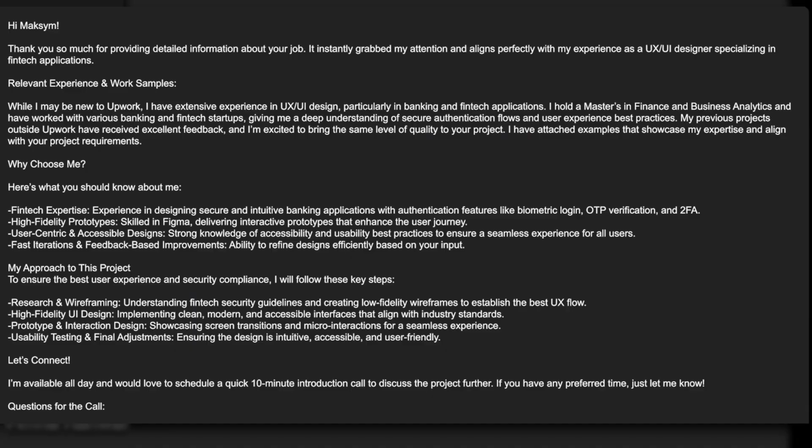So this is all personalized very obviously, and he's talking about his extensive experience doing exactly what this company needs him to do, right? He's got extensive experience working with banking and fintech startups, and he knows all about their security measures and their login features and all that stuff, right? And so it's very, very personalized.